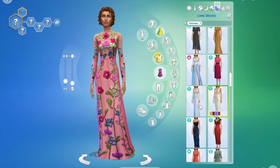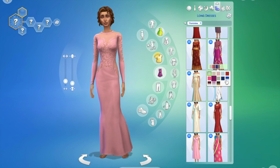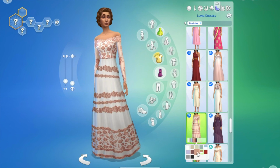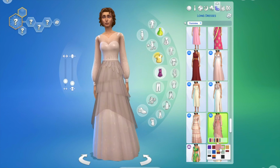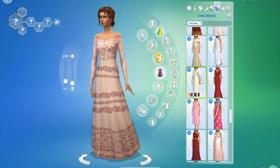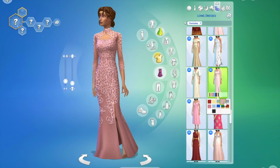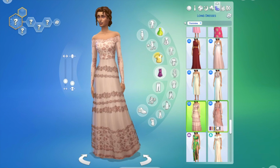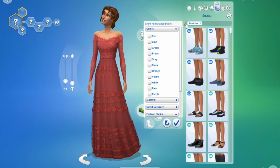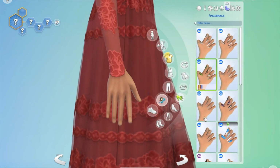I want to do a winter long dress version, so I want the long length and sleeves. I ended up going for a red look this time because I had done so many pinks, and I was looking through the pink dresses and I wanted to do a different colour again. So I went for a red version of the dress that I drew pick from, which I thought worked. It also meant I could use some red gloves because the red gloves actually matched the dress a bit. I think it was from the same pack, the Wedding Stories pack.